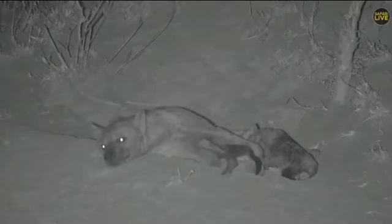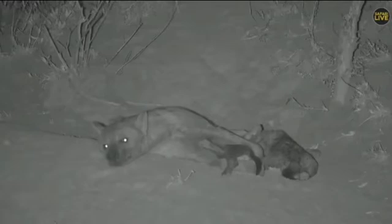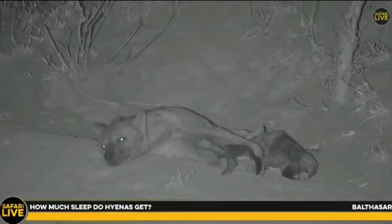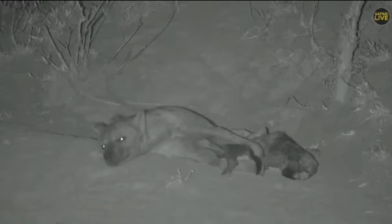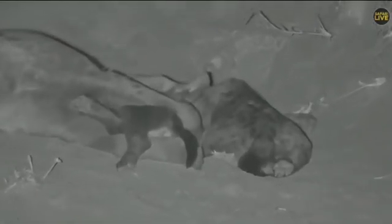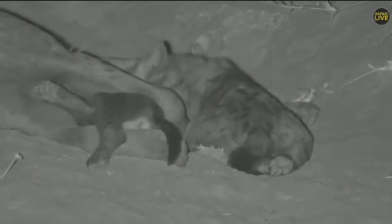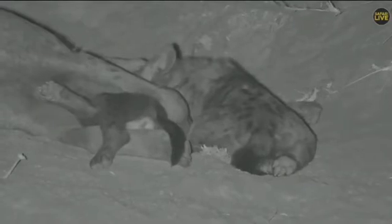Sorry, Balthazar, what was that? How big do hyenas get? Oh, how long do they sleep for? Well, probably just slightly more than the adults. I suspect that they probably sleep at least 20 hours a day when they're this age. And the adults sleep for quite a long time too. Probably not quite as long as 20 hours, but certainly I would say 16 or so. So yes, they do most certainly sleep a great deal.